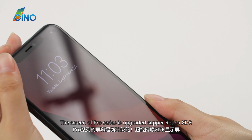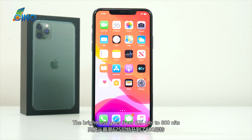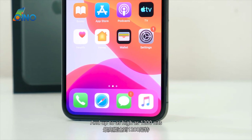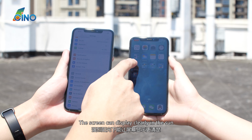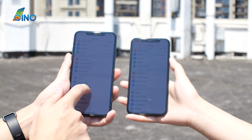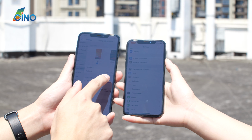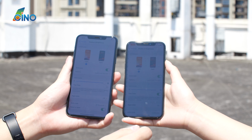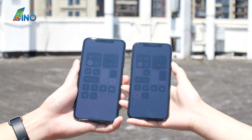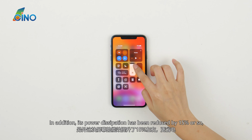The screen of the Pro Series is upgraded to Super Retina XDR. Its contrast ratio hits up to 2 million to 1. The brightness goes from 625 nits to 800 nits, and up to as high as 1200 nits. The screen can display clearly in the sun. In addition, its power dissipation has been reduced by 15% or so.